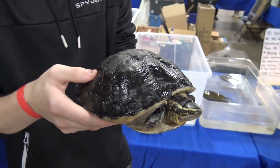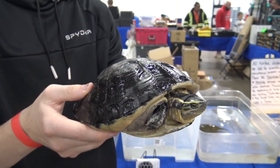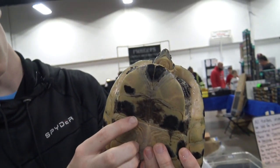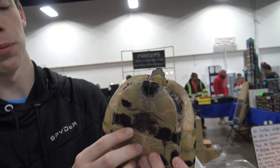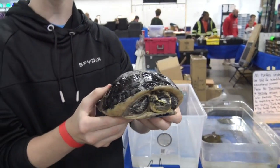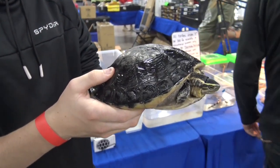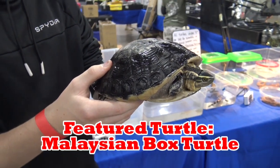It took her a little bit to get her head poking out. And since they are box turtles, they do have a hinge on the bottom of their shell so they can close their shell. And because it is a very rare and cool looking turtle, the Malaysian box turtle is one of our featured creatures of the show.